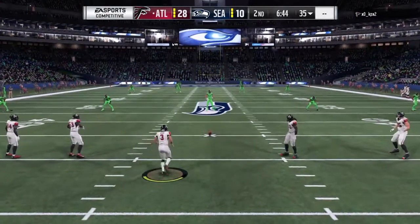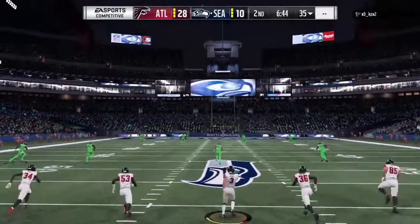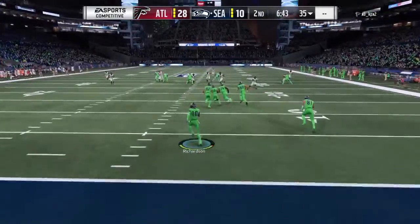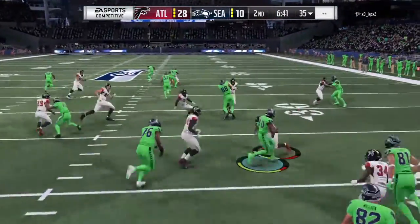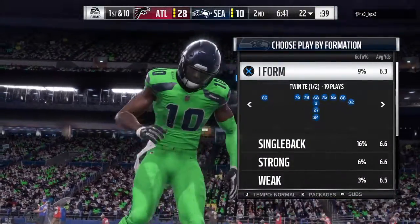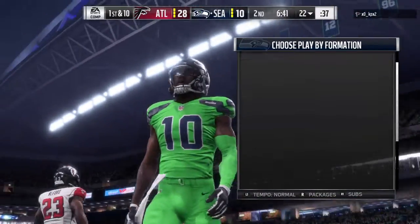Now here's Bryant to kick it away. That'll be taken in the end zone. And he's up past the 20 to the 22-yard line. And Seattle now ready to march onto the field.